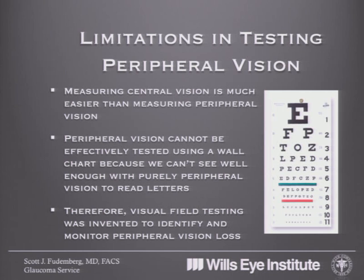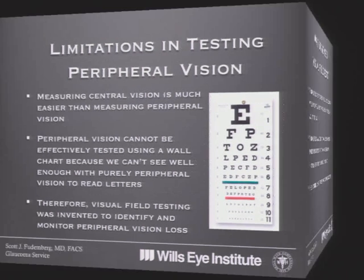Peripheral vision can be tough to test. Measuring the central vision is much easier because that's your fine detailed vision. We can have you read letters on the wall and we can count how many letters you read and how small the letters are that you're able to read, and that helps us get a measure of your vision. But if you really focused your eye dead ahead and you didn't move your eye at all, you can't read letters with your peripheral vision because you don't have enough detail in your peripheral vision. So that has required us to come up with another way to test the peripheral vision so that we can identify changes in conditions like glaucoma that affect that peripheral vision.